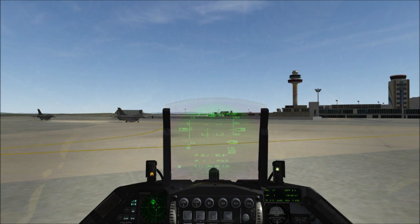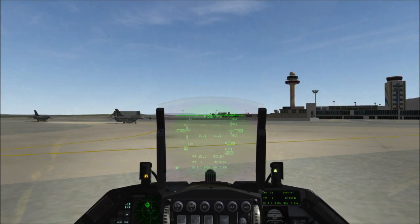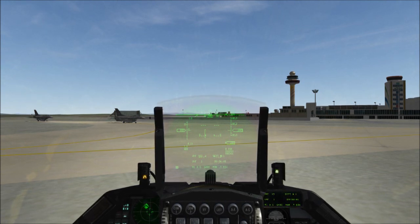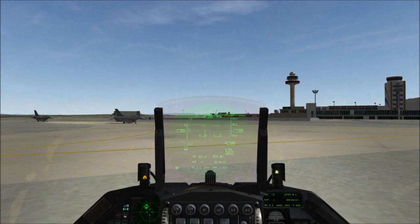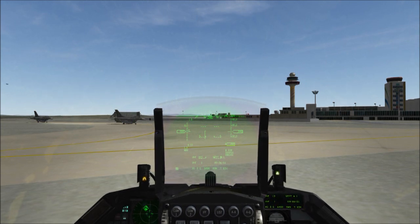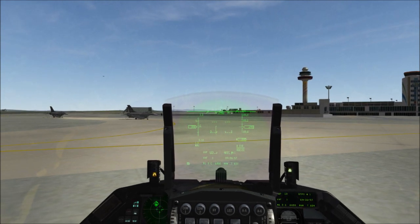So, basically, the squadron numbers are not restrictive if we have different aircraft types, different models and blocks. So we can use the same four numbers for the four different squadrons for each one of the aircraft types. Good stuff.